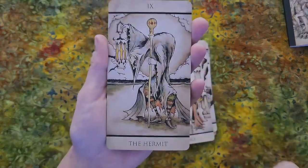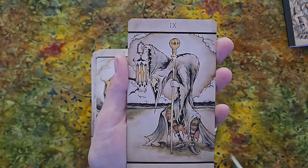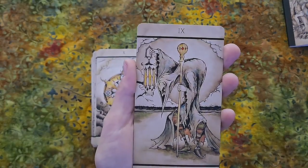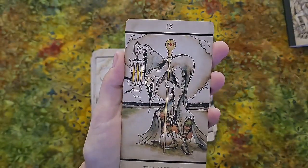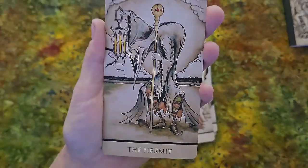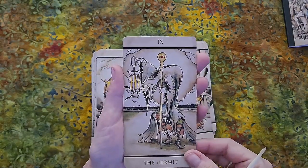Oh, this hermit is kind of creepy looking. He's got like a hunchback. And he's carrying his lantern and a scepter. His face is kind of creepy. Oh my gosh, I love his socks. Look at those. Very, very interesting hermit indeed on his soul journey.